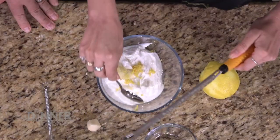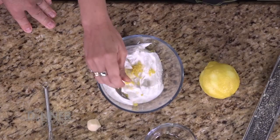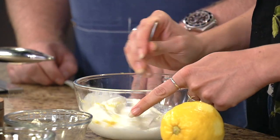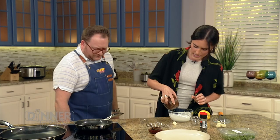I always have a bunch of spoons. Okay. And if I'm cooking for myself, of course, I just go crazy because it's a little treat while you're cooking. I like that. That's the fun part. Yep. So I'm just mixing that up, adding some salt. Okay. It's pretty simple here.